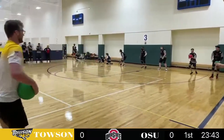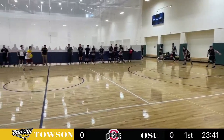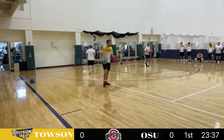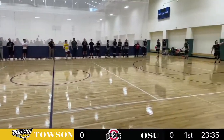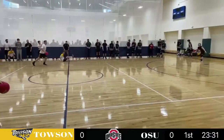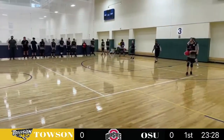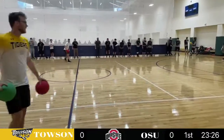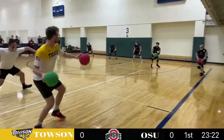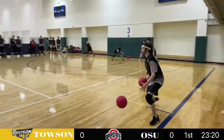Reset throw. Oh, drop catch. Ooh, drop catch for Towson. All right, Tommy, he's going to throw on the left. Oh, the soft changeup did not work. Did not work for Ohio State, that is. Team throw, not successful.